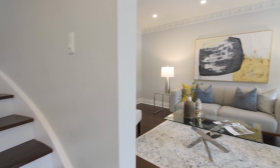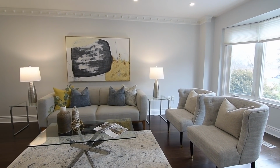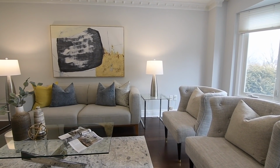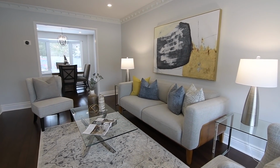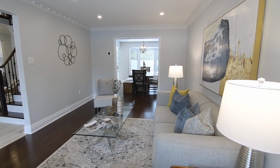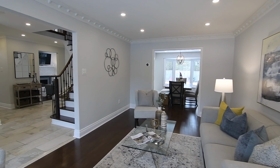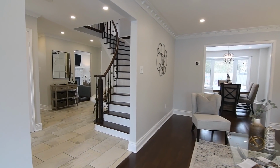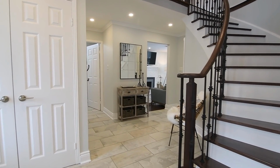Immediately to the right is the formal living room, which is open to the formal dining area, and both having oversized bay windows allowing for an abundance of natural light. The living room also features light-diffusing blinds on its window, as well as the elegance of decorative crown moldings. Hardwood flooring adds rich warmth to these two entertaining spaces, and the pot lighting that complements their natural brightness is featured throughout much of the main level.